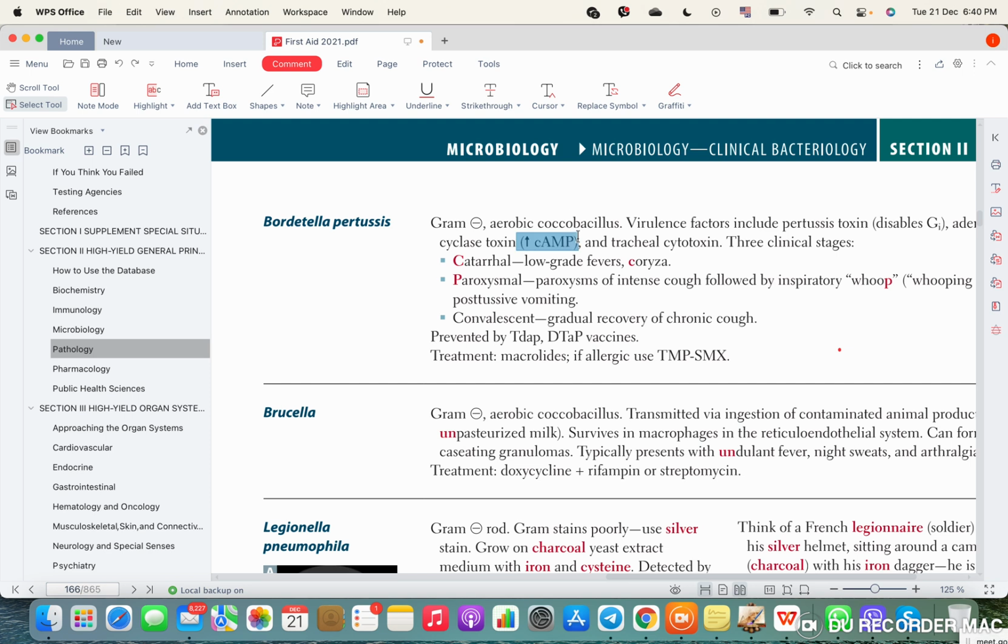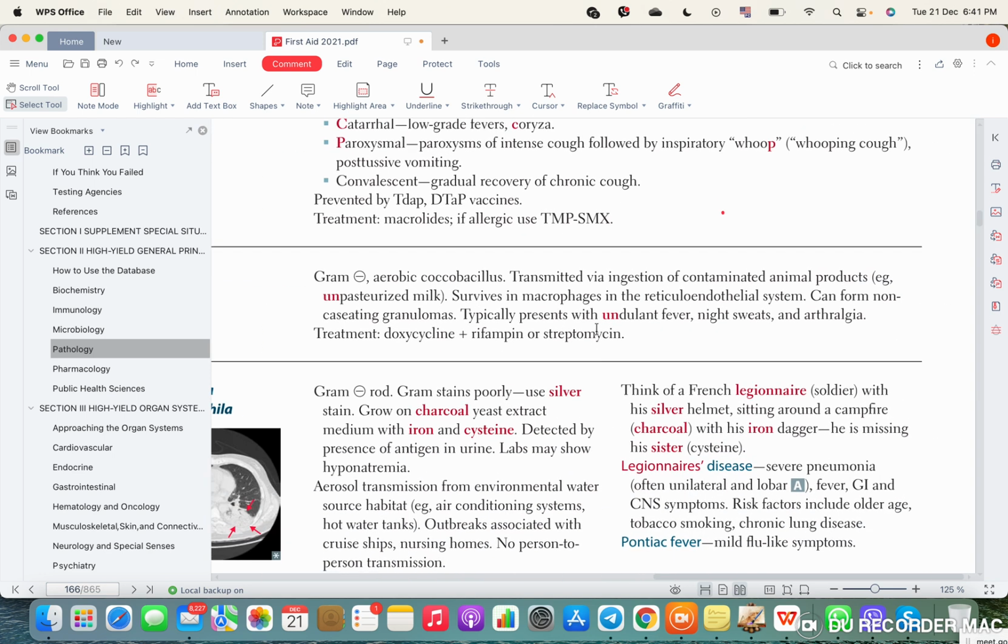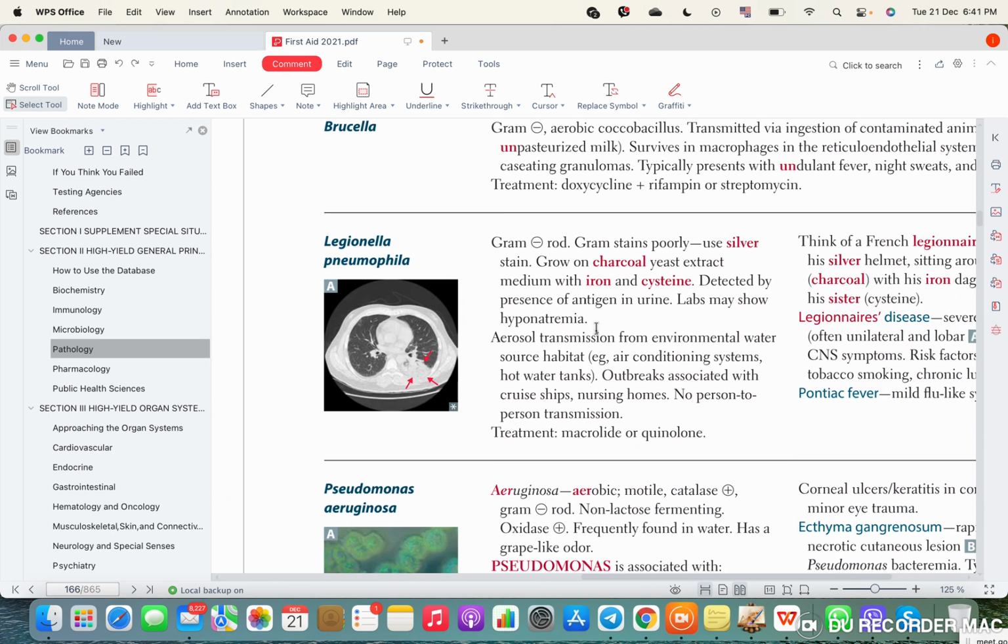We spoke about cyclic AMP. So why is this bad? Basically, more cyclic AMP means more pumps working, okay? More pumps working means localized edema. The localized edema means irritation. Irritation means cough. This is how cyclic AMP leads to the cough. This is the mechanism.